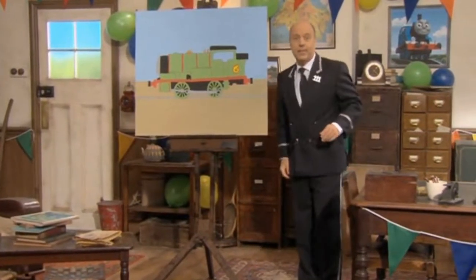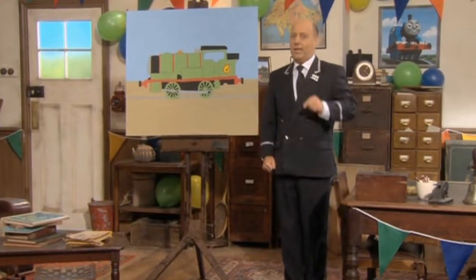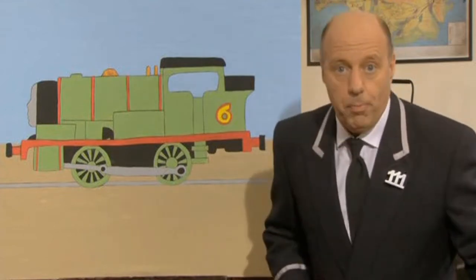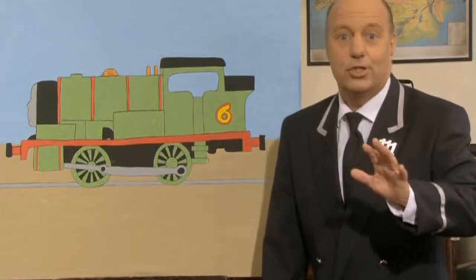Oh, hello again. As Sir Topham Hatt always says, a party isn't a party without party games. And this is one of my favourites. It's one of Sir Topham Hatt's favourites too. It's called Pin the Funnel on Percy. I'll show you how to play.